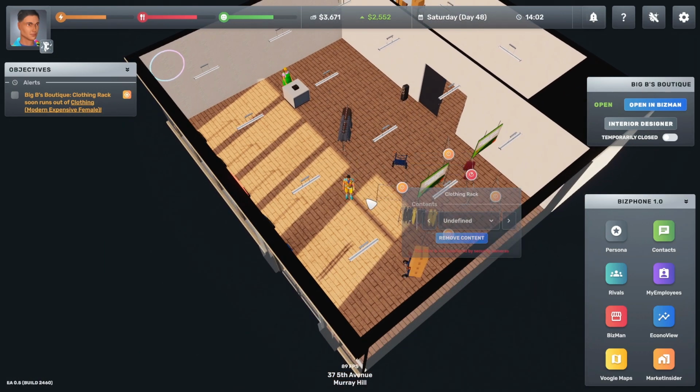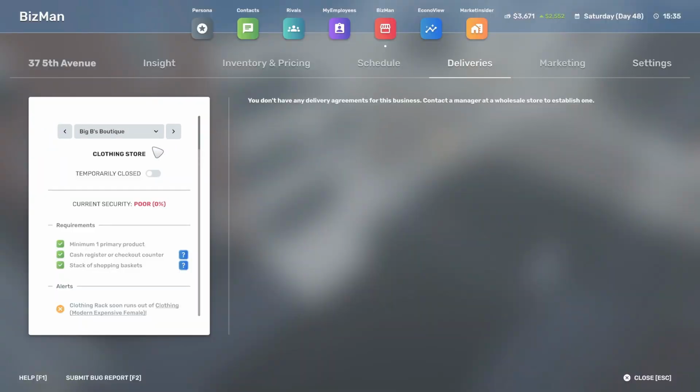We can change that in time. Okay, looking at the delivery tab for Big B's Boutique, it does say you don't have any delivery agreements for this business. Contact a manager at a wholesale store to establish one. So do we have to go and have a chat with somebody at a wholesale place? And then we can set up some sort of delivery thing to say, yeah, we're running low on, I don't know, modern expensive female clothing. If we've got less than 5 in stock, can we please buy some of your stock in and you deliver it to us? Is that kind of how this works?